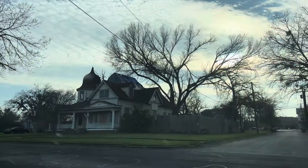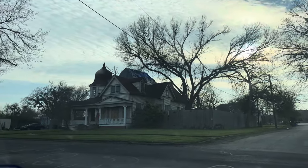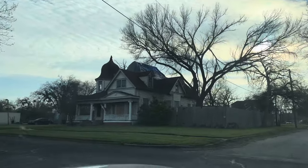Oh, this is the other house. Look. All right. Hang on, let me flip a bit. So this is one that we're trying to locate the owner. Yeah, locate the owner. It had a small fire. But look at it.